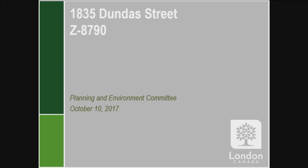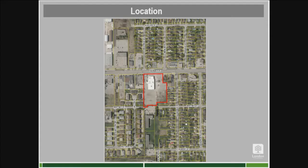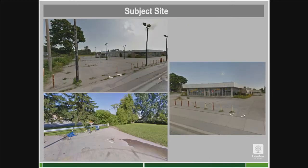This is an application at 1835 Dundas Street. It's on Dundas, almost near Clark Road, so just west of Clark Road on the south side. It was a former automotive dealership, and the request is to change the zoning to expand the range of commercial uses. This is just a view of the site right now.